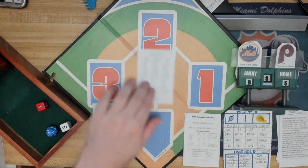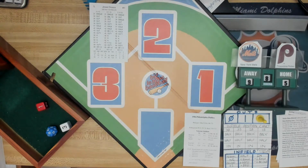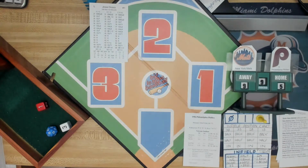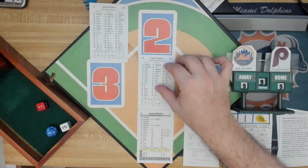9-5 in favor of the Mets. I knew this game was realistic. Top of the 9th. Leading off for the Mets is Dykstra. Phillies need a pitcher, and they'll go with Kent Tekulve.